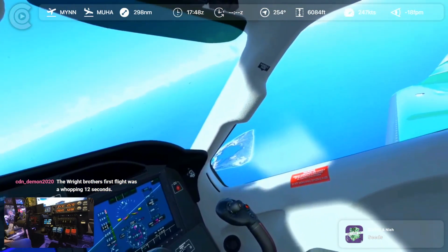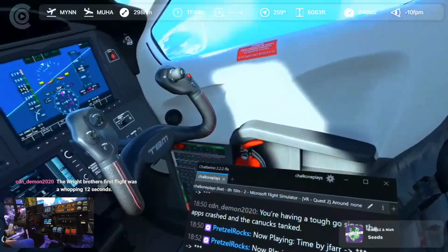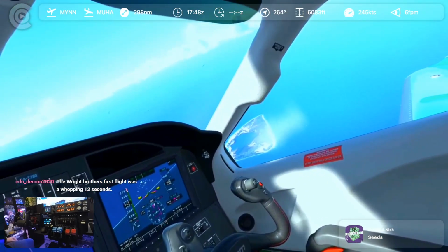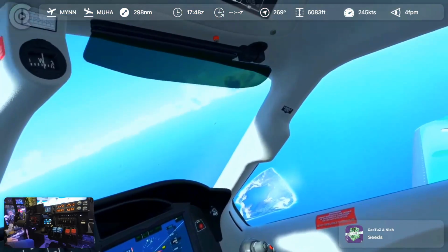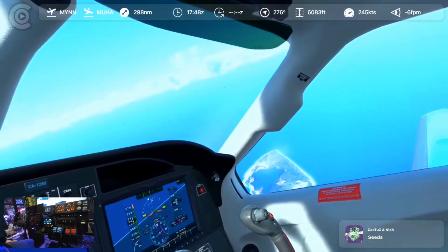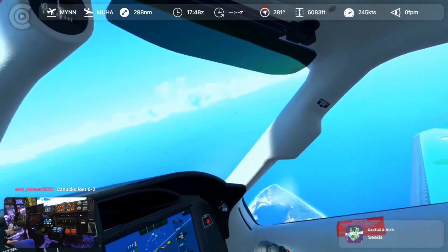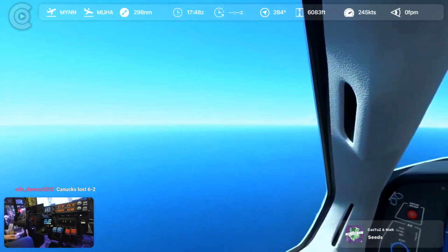Oh, look at this little island here. 12 seconds, you know what? That actually does seem quite long for the first time ever doing that. 12 seconds is pretty impressive. Because if you count out 12 seconds out loud, and you imagine that you're actually airborne for that, when nobody else had ever been airborne, that's pretty cool.